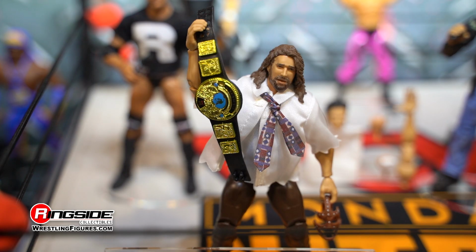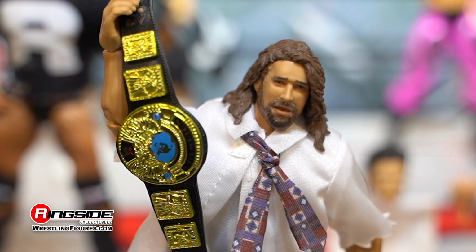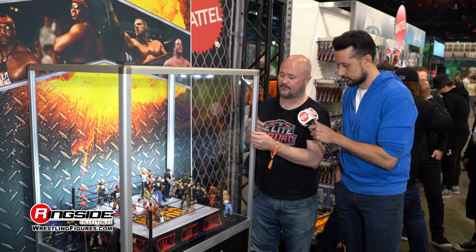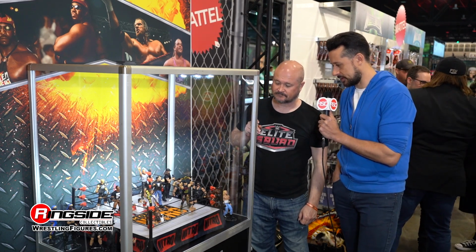And then also Mankind from when he was WWE champion from that era, including Mr. Socko. He's got the ripped up dress shirt, and then he also has a head to match his appearance right after the match when he won the title and pulled off the Mankind mask to celebrate with the title raise. That's a real Mrs. Foley's baby boy right there.